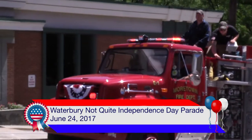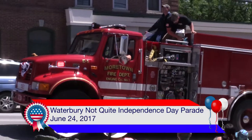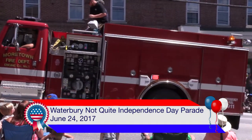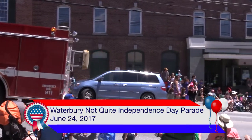Another entry from one of our visiting fire departments from around the region. We welcome the Moortown Fire Department with engine number one. Welcome to Moortown.